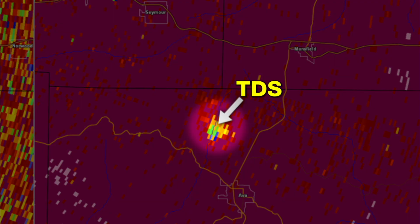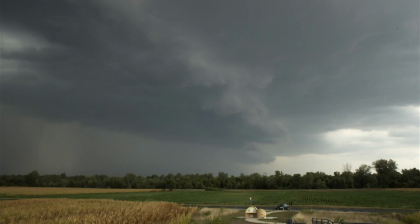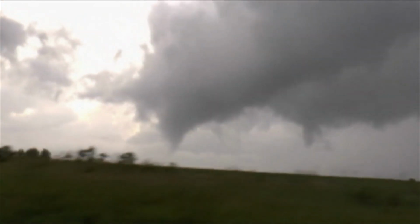But what if you have a TDS on radar, but when you go look for the damage, you can't find any? National Weather Service, we cannot officially document a tornado until we go out and survey that damage. We've got to see that damage in order to give it an EF rating. We're seeing tornadoes pop up in rural areas and out in the wooded areas where there's not a whole lot of population, and we're not getting the damage reports back into the National Weather Service.